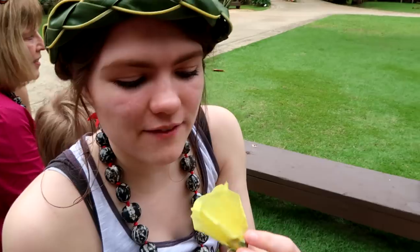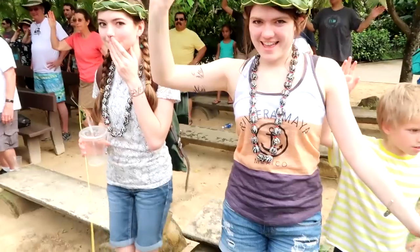Beautiful! This is a rainbow hibiscus flower. So right now it's yellow, and then throughout the day it's gonna turn orange and then red. Which I have never seen a flower do that before.